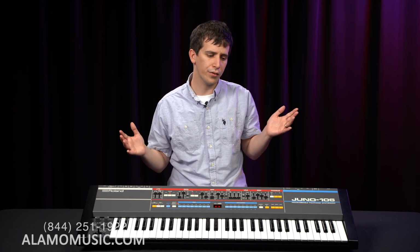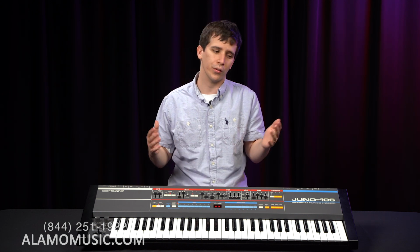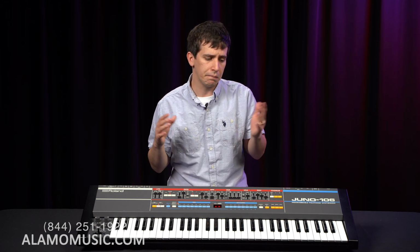From a value standpoint and a collector standpoint, the prices on these things are going through the roof right now, and I have no idea why, and it could change. In the 90s, apparently, the 106 is what everybody wanted, and the 60 was cheaper than the 106. That's changed in the last 10, 15 years. The 60 goes for more. The 106 is kind of the budget one now. But prices seem to be going up pretty extremely.